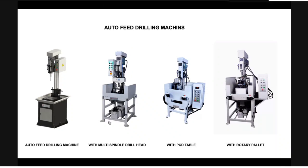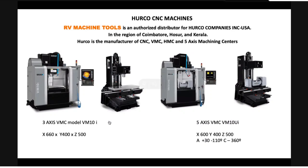Auto feed with rotary pallet drilling for productivity applications. RV Machine Tools is the authorized distributor of Hurco USA CNC machines. Hurco is the leading CNC machine manufacturer from USA, with 80 more different patterns: VMC, HMC, and 5-axis turning centers.